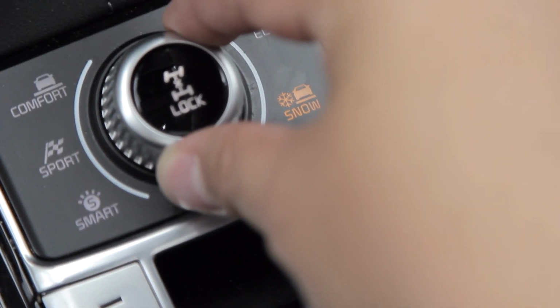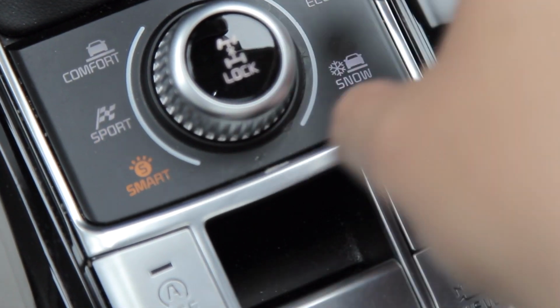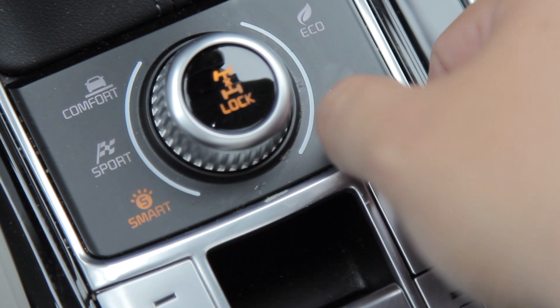Now, when we go down to the other selector, we have the mode, and we have the Smart, the Sport, Comfort, Eco, and Snow. Now again, like I said, the suspension doesn't really feel any different. I don't know if it's supposed to, but it's still dialed in the way it should. It's really more of the engine, I think, and it feels that way.